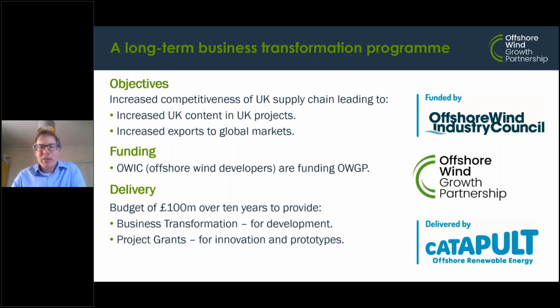But I would give a big shout out to the clusters and to the development agencies, SE and HIE, who can also support. We work closely with them. If we can't help, we'll find someone that can, as much as we possibly can.